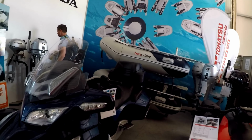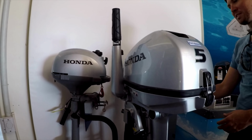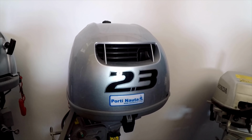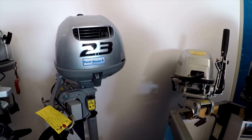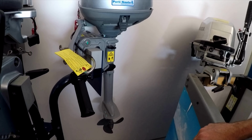And now we're going to buy an outboard. Here's the motor that we're getting. It's the exact same motor that we had, except it's newer, obviously. And we're really excited. The one that we had was 2 horsepower, and this is an upgrade of 2.3.